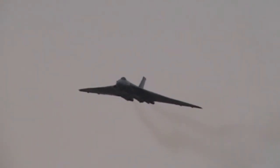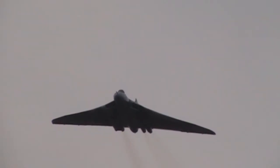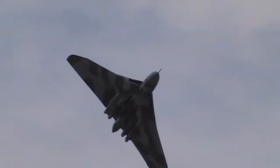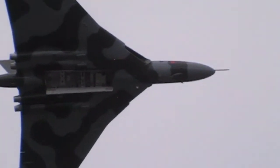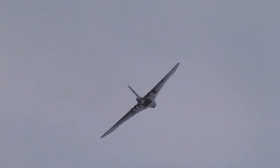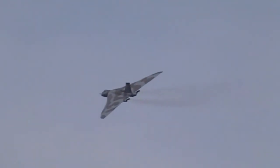Now, this aeroplane was actually the first B.2 version of the Vulcan into RAF service and Bomber Command in 1960. She first flew that year, so she's 54 this year. Look for the bomb bay opening as she comes by. There it is. Those are the names of hundreds of people who have contributed to Vulcan's well-being today.